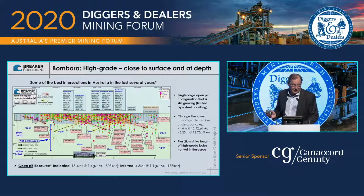For scale, I've got Sydney Harbour Bridge there. It is about 500 metres long. So that you've got a 2.5 kilometre old pit that is still growing. It'll go to at least 200, 250 metres. It'll go to a depth that we decide in terms of strip ratio or profitability or whatever, because below that, we're going to go underground. All of those orange intersections, and you probably can't read them too well, but if you're interested, you'll be able to have a closer look in due course. All of that material is not in the resource.